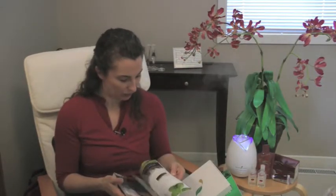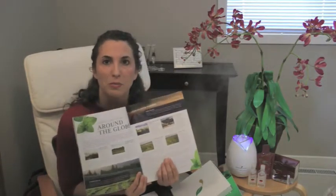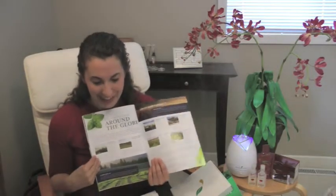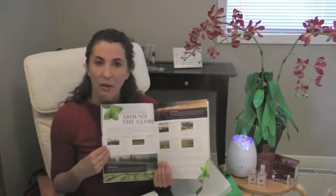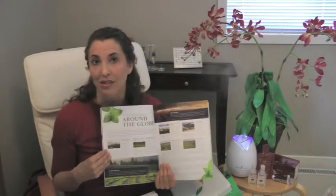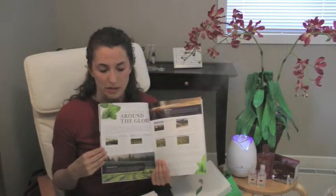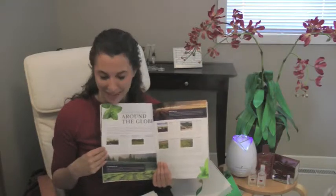So Young Living is a US-based company. It's based in Utah, and it has farms all around the world. I don't think you can see this, but just trust me, there are beautiful photos of all these farms all around the world. There are farms and distilleries in Utah, Idaho, France, Ecuador, Taiwan, and even the Middle East. They go where the climate is right for whatever crop they are growing. And now they have one in Canada as well.